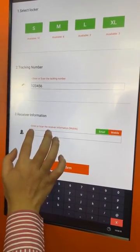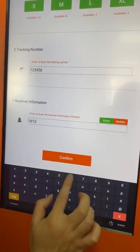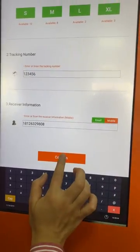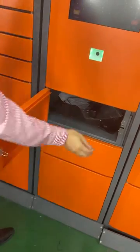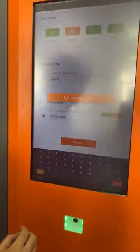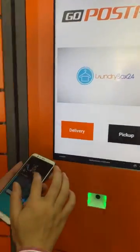Choose the customer mobile number. Input it here. Okay, forget it. Then not. Put the package inside, then close the door. Return. But now, let me show you the pickup.